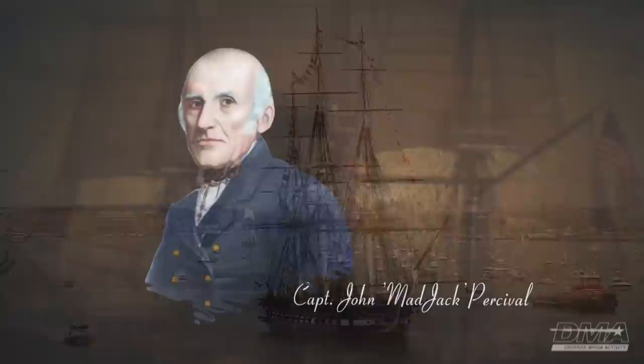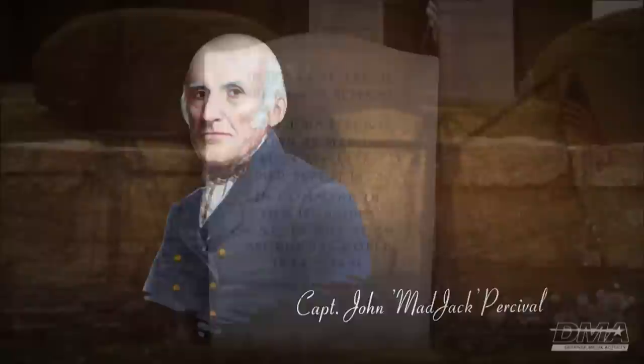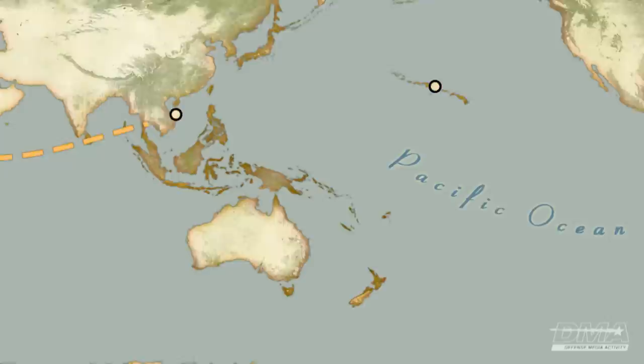The dry dock period that ended in 1833 allowed the ship to continue in active service. In 1844, under the command of Captain John "Mad Jack" Percival, Constitution began a 3-year around-the-world cruise. She searched for coaling stations for a fleet that was turning to steam. The ship had America's first adventure in Vietnam, then went on to reconnoiter Pearl Harbor.